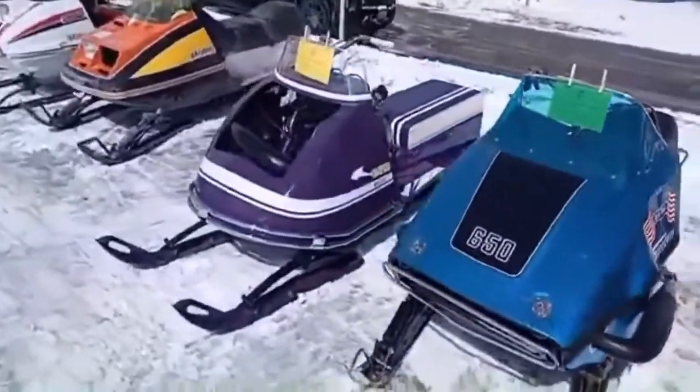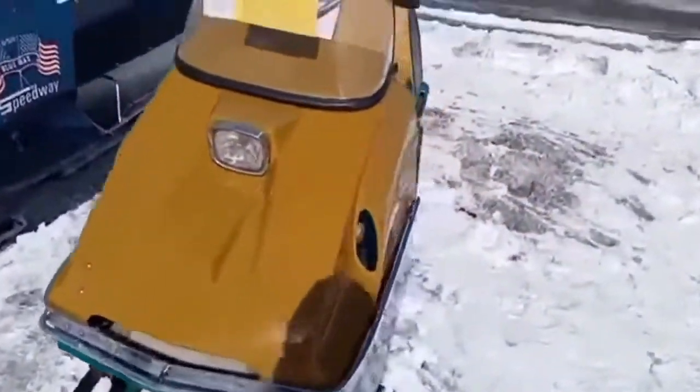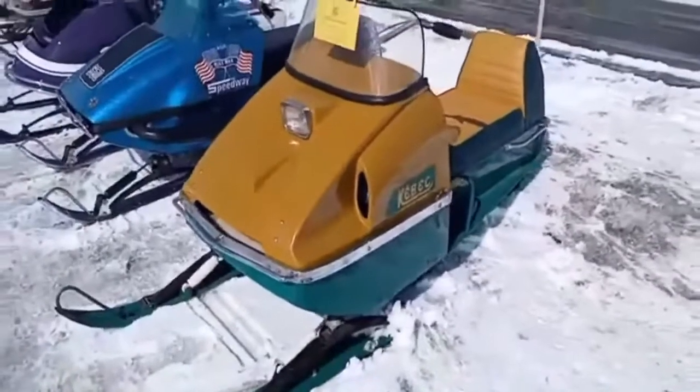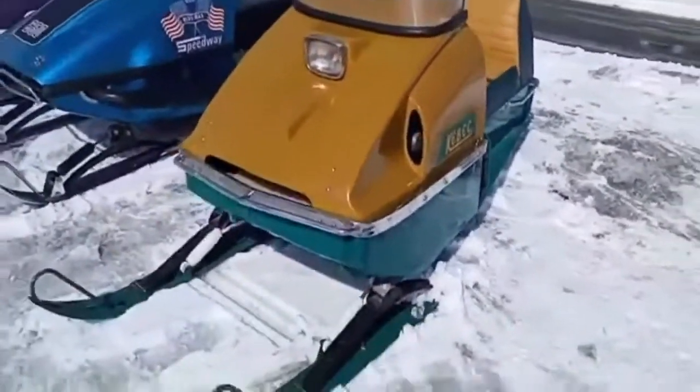These Dauphins are pretty rare, as are these Speedways, for that matter. Now, what is this? Quebec. I don't know that I've ever seen one of these. Let's go in for a closer look here.